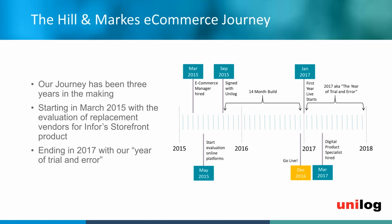So with that being said, the evaluation started in May of 2015, and happy to say we were able to sign on with Unilog in September of 2015. So that build process, for the folks that are on the line that are wondering what that process looks like, how long it takes, I know MDM, Modern Distribution Management.com, put out a kind of a survey of distributors saying that a typical build phase would be 12 to 14 months. That is exactly where we fell in line with our build process.